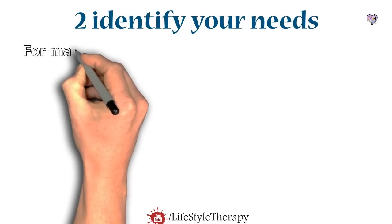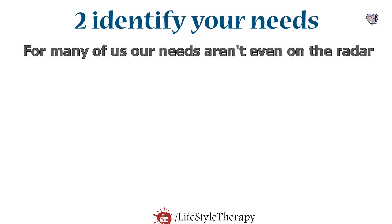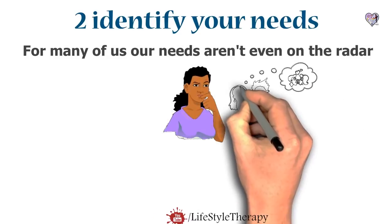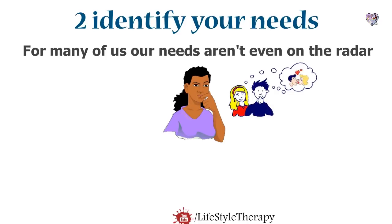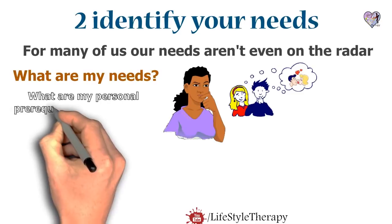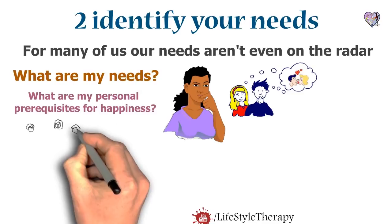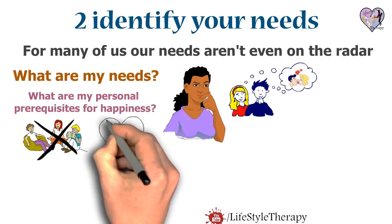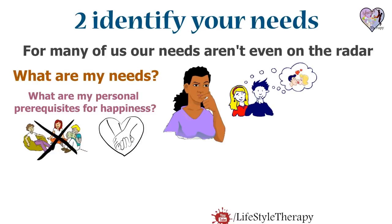Number 2, identify your needs. For many of us, our needs aren't even on the radar. Simply taking a moment to ask yourself what they are, can give you answers you never knew were there. So ask yourself, what are my needs? What are my personal prerequisites for happiness? Not what the commercials or your friends are telling you. What is your soul telling you?